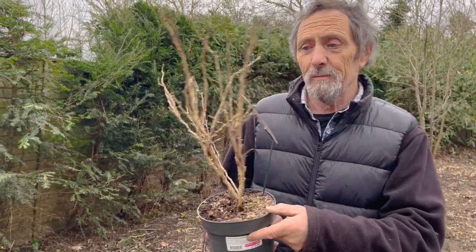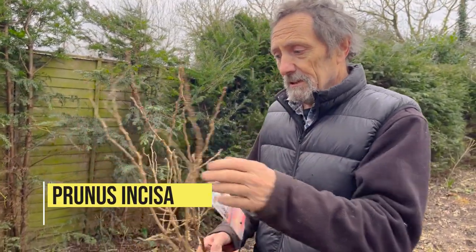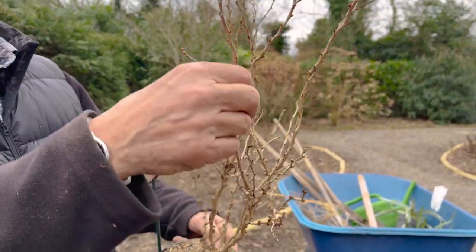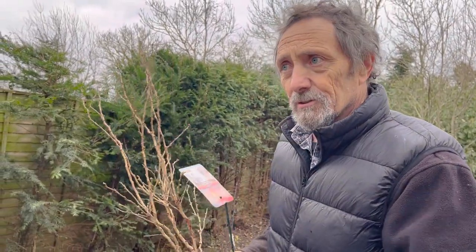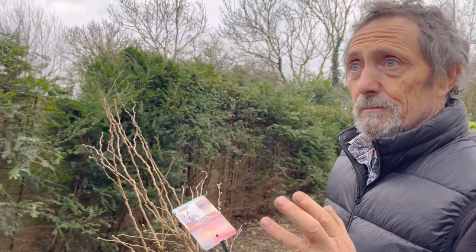And I'm also thinking about putting this one in. This is Prunus incisa, Japanese plum or Japanese cherry. Incisa means incised. And it has a kind of bonsai look in the winter when it doesn't have its foliage. And it has a little sort of cherry plum flower. I've never ever used it. I've seen it around and it's always good. And it will grow in the same conditions as a normal cherry tree. They don't mind lime in the soil, don't mind heavy soil, really easy.